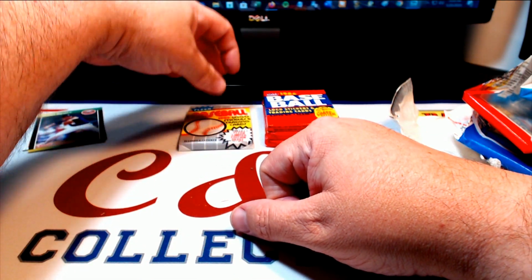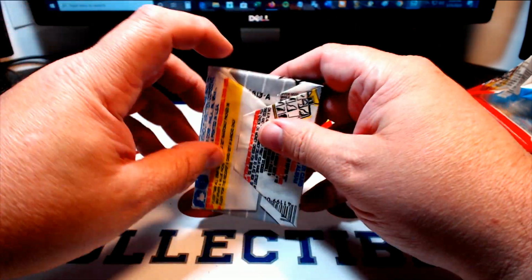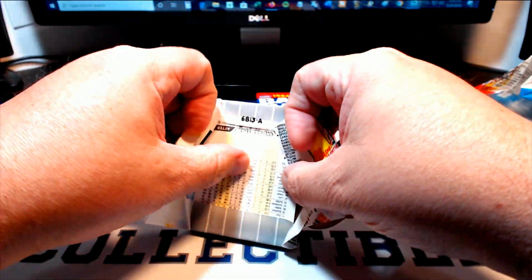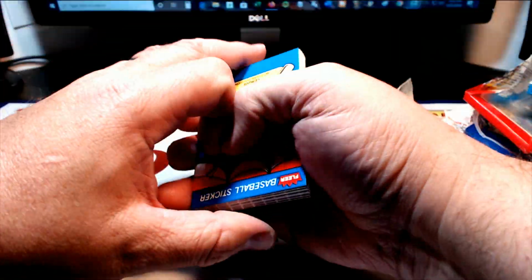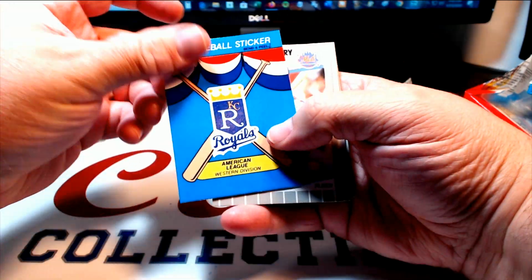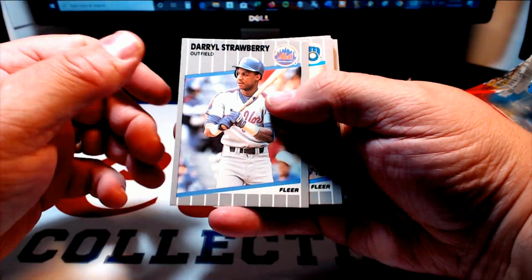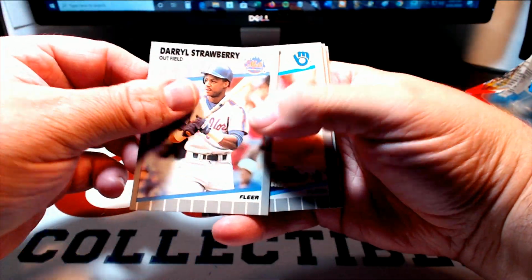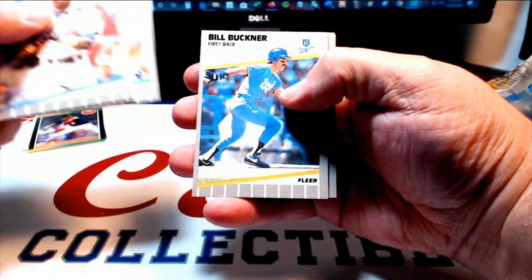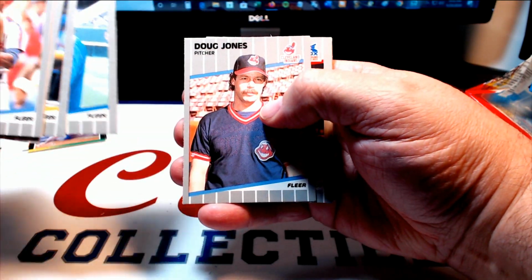All right, we got '89 Fleer, '86 Fleer, and then the two Donrusses. '89 Fleer. Come on, Billy Ripken. Oh look, we got a Royals sticker. Cool. Give that to Allie, man. She'll get a kick out of that. We've got the Straw Man, Darryl Strawberry, Jeffrey Leonard, Billy Buckner for the Royals, Kevin Elster, Doug Jones.